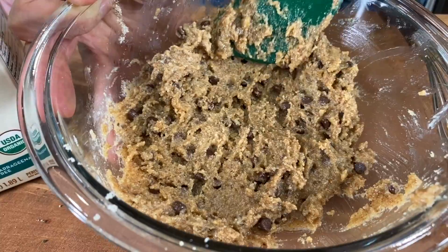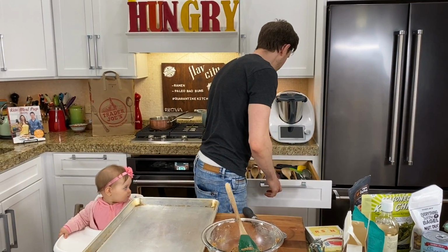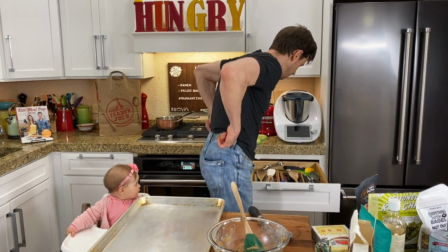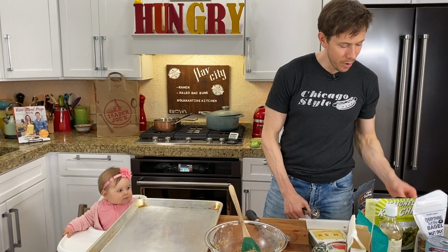Wow, that's a gratuitous amount of chocolate chips in there. Look at that. Dang. I approve that message. I can see your underwear. That's right. No one's ever called me a rapper.